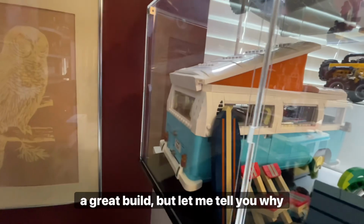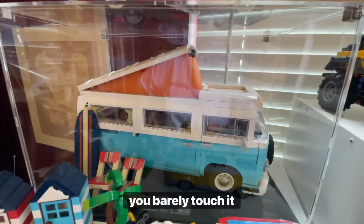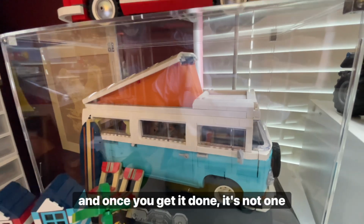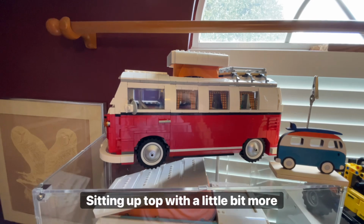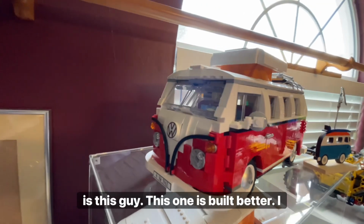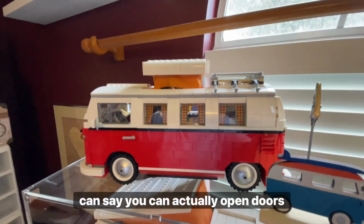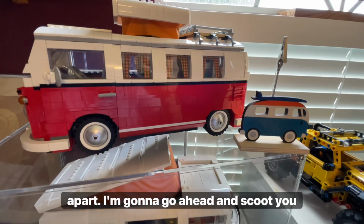That was a great build, but let me tell you why it's in the case. Because you barely touch it and something's falling off. So while it was a great build, it was a frustrating build, and once you get it done, it's not one you can play with. Sitting up top with a little bit more sturdiness is this guy. This one is built better. I can say you can actually open doors and take a peek inside and it won't fall apart.